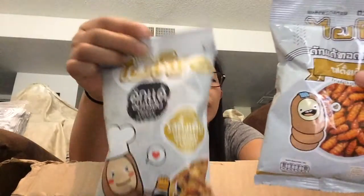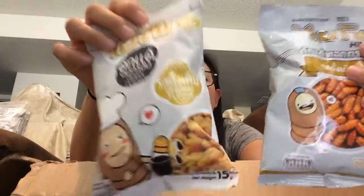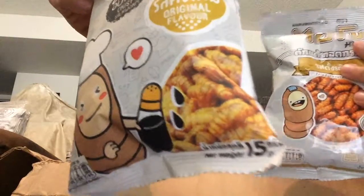So this is the one that I've had before. I've never had the one that looked like this type of design. So this must be their new design right here. But it looks so good! Like, I want to try it.